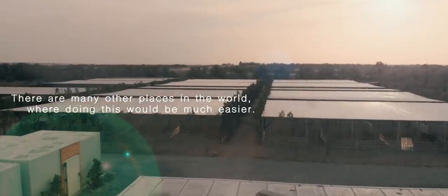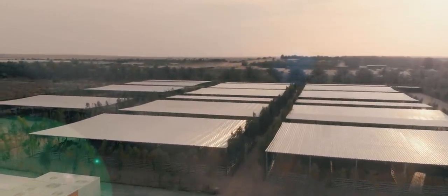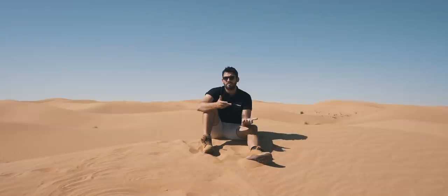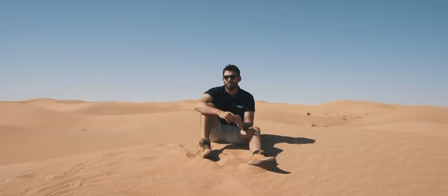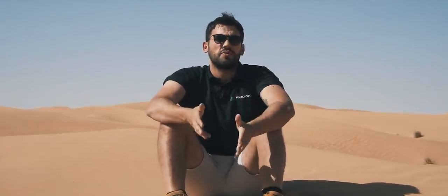Place in the world where doing this would be much easier. Correct. So why? That's an easy question to answer, because there's no other place on earth that imports as much lamb as this place. The way that I see it is there's a $3 billion gap to fill. So if you can do it here, which we are doing here, and it works here, it's simply a $3 billion untapped market where there's no competition, because everything now is imported. So if there was one place on earth where there was a need, not a want, a need for this solution, it was here.